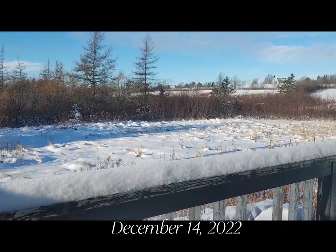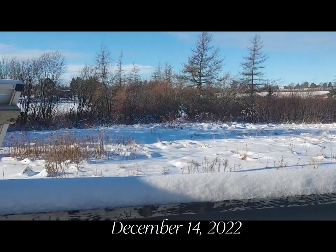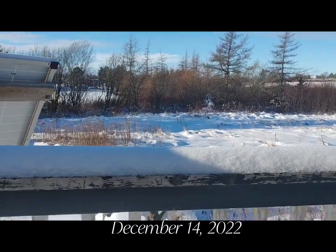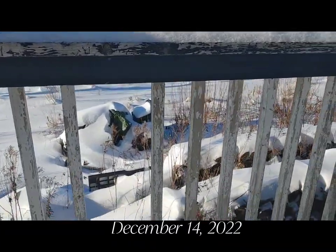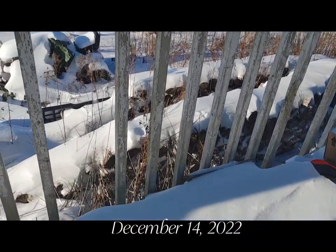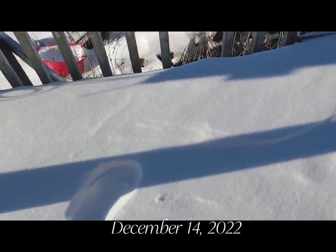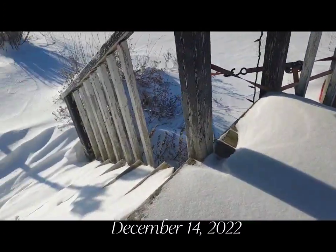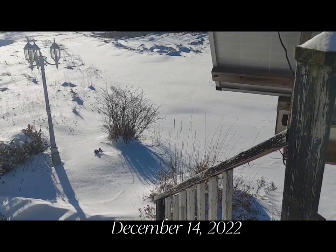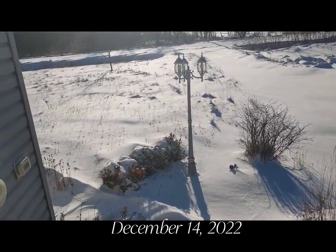And here we are from the side of the house. You can definitely see the difference. And look down here and you see our wood pile all covered in snow. The deck all covered in snow. Pan over here, and there's a driveway and the front lawn.